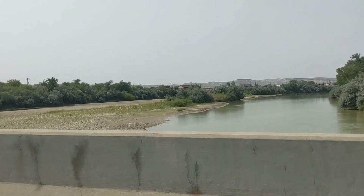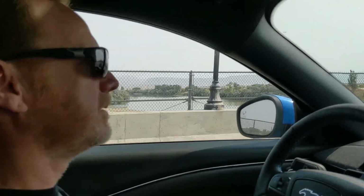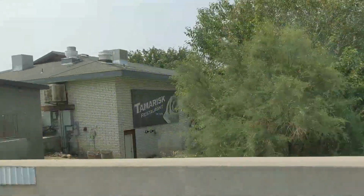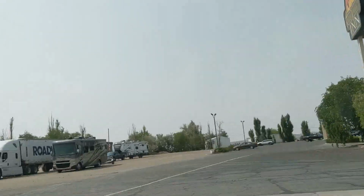Yay! And there's the river. Also, there. Oh yeah, we stayed there, right? Yeah. Very cool. That was very nice. Years ago. The River Terrace Inn? Something.